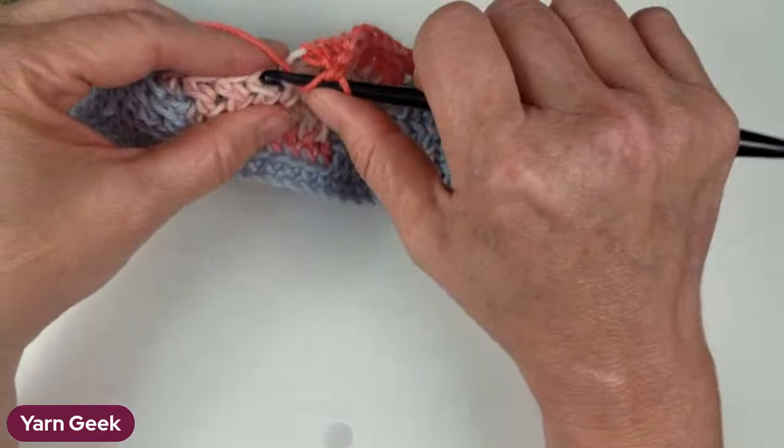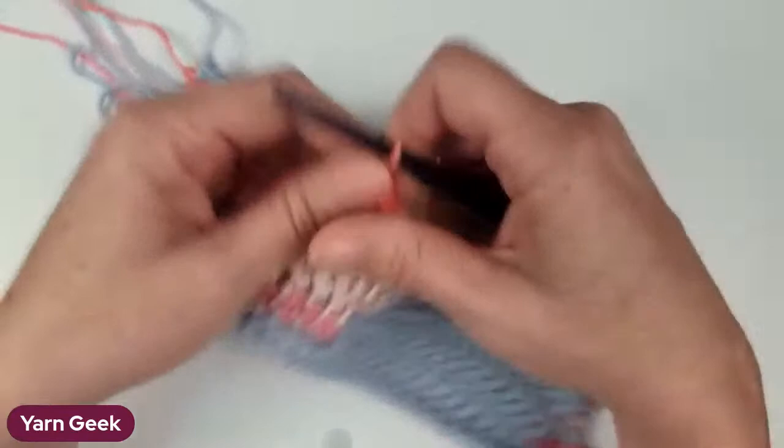Jess says it's making a picture or pattern by hiding some stitches behind others, putting some stitches in front of others to recreate the image. Thank you, Jess. Ryan.